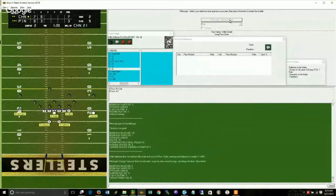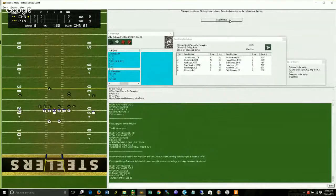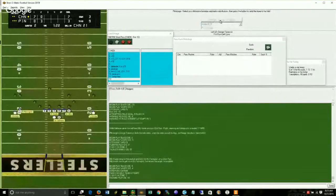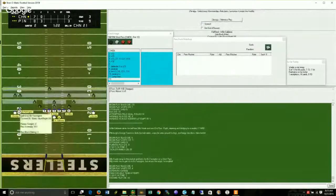2nd and 9 at the Bears 21. Short pass to Bo Farrington, single covered. There's some linebackers coming, but there was no D showing because he wasn't blitzing. So no sack chance, but an incomplete on the D card.